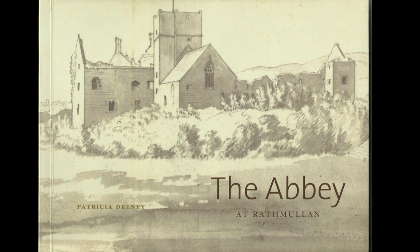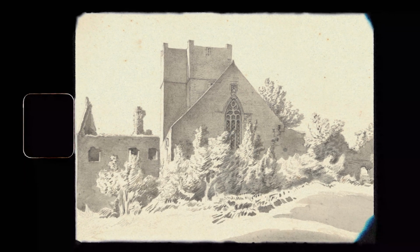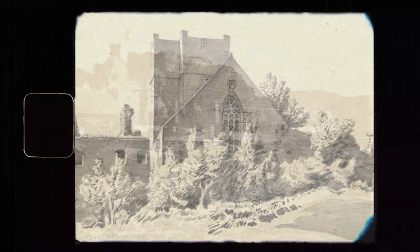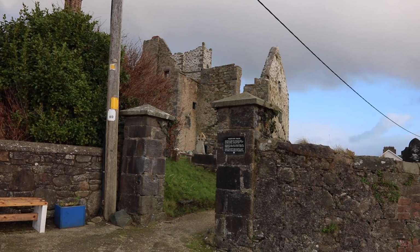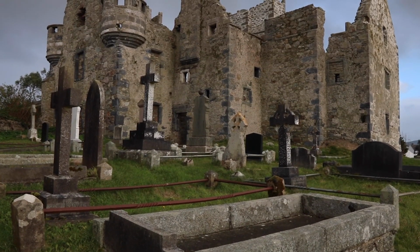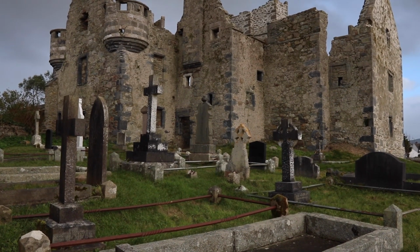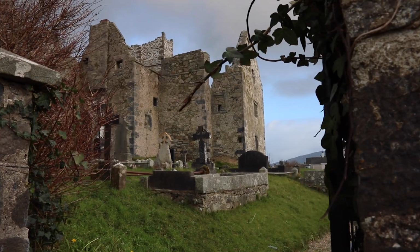The oldest building from the early 16th century was the Abbey. Originally a Carmelite friary, it became the fortified residence of Bishop Andrew Knox early in the 17th century. From before 1706, the Knox family chapel served as the parish church for the Church of Ireland. While divine worship continued in the chapel for more than a century, the rest of the former abbey fell into disrepair around it. That history is well delineated in The Abbey, a book by Patricia Deeney in 2011.